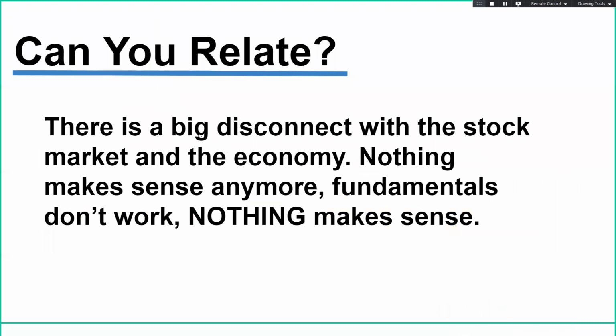Okay. Now, can you relate? Like I said before, a lot of people are saying there's a big disconnect with this market and this economy. And if I might just say something about this, because I hear this almost literally every day. I get text messages, emails from people. Well, how can the economy be looking so bad, but the market is going up? This is just nuts. This is crazy. And the only thing I can say to it is there's a difference between the market and the economy. Let's just be honest, okay?